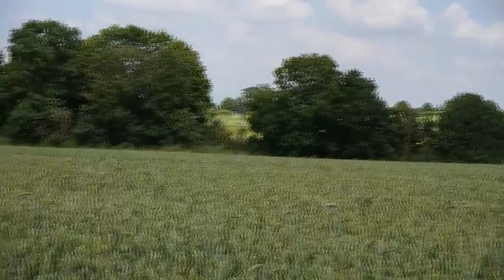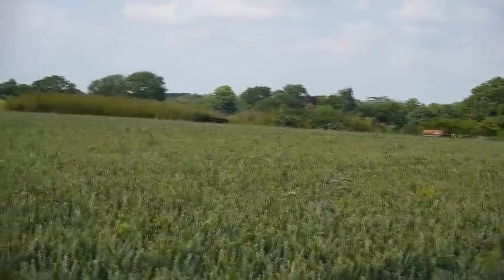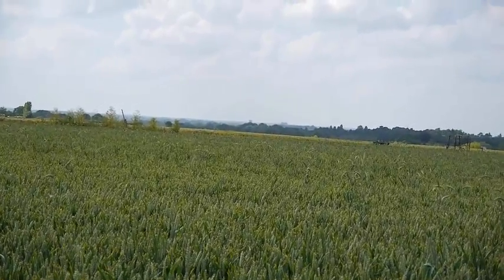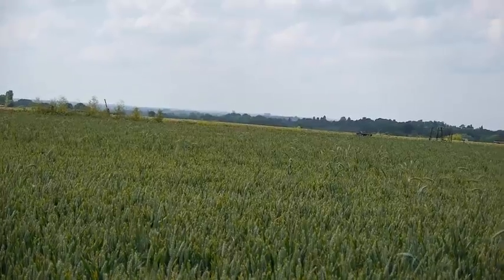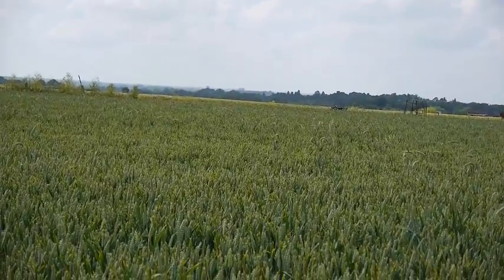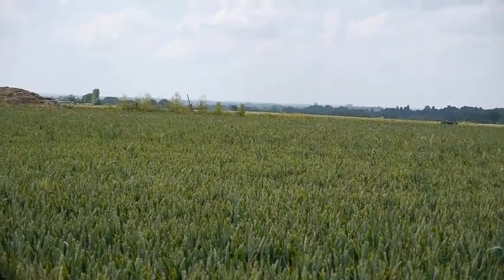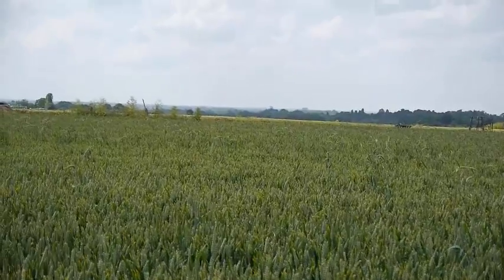If we swivel round very slowly, that's Ockham Common behind those trees, and now we're looking almost due west, and those concrete blocks on the horizon are in Woking, and we're looking across the Wey Valley. The River Wey flows from left to right between us and those concrete blocks which are in central Woking, and so this whole area is a natural watershed between two of the main rivers that drain central Sussex and the Weald and southern Surrey.